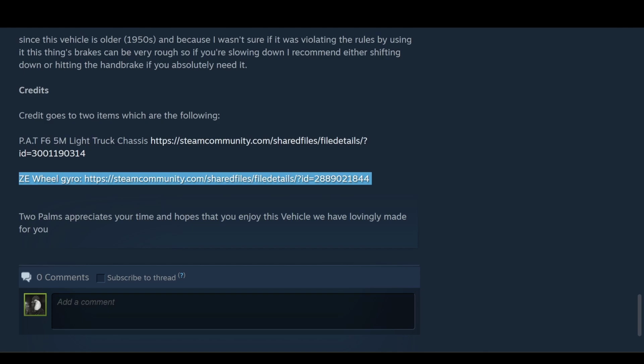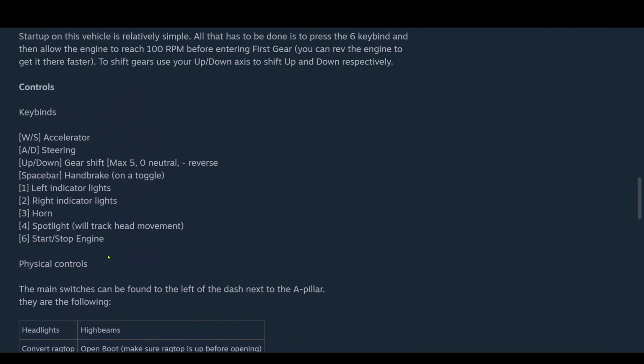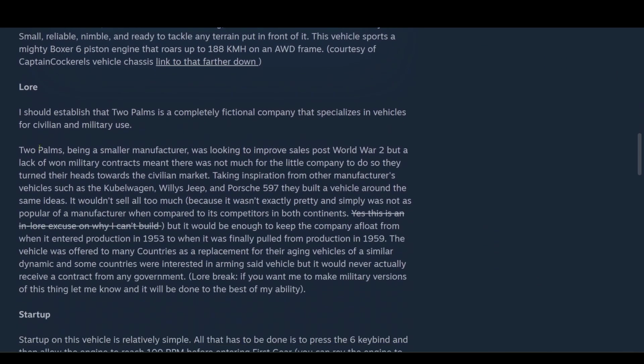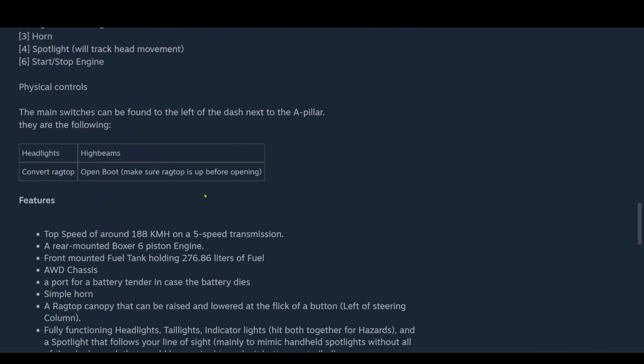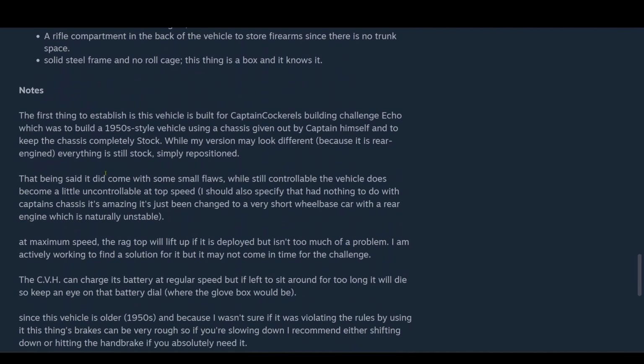So really cool workshop page. I like the lore a lot. Well set up. You could have all this lore and not be formatted well. This is also formatted well. For example, if you're not interested in the lore, you can skip that. You can go right to startup. It's easy to find the controls. If I forget something, I can easily come back. So really well set up.